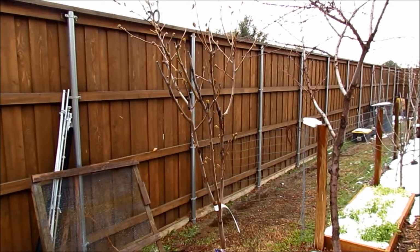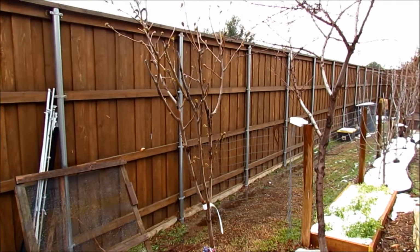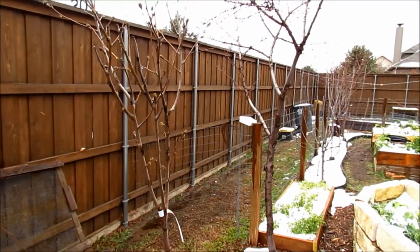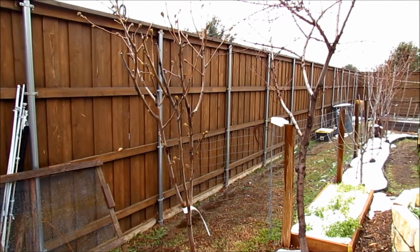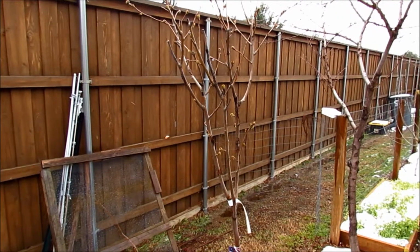And today I want to give you a little tour of my small little fruit orchard that I have in my backyard. That's how I like to call it. It's not even close to being an orchard, but well, it's quite a few trees for a small plot that I have. And right here immediately I have a kefir pear.